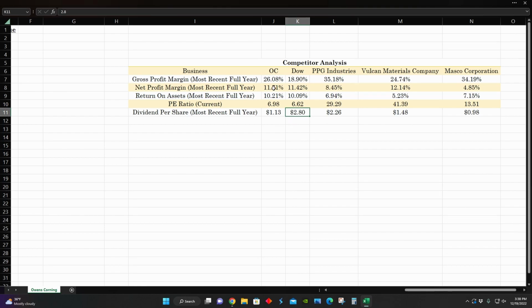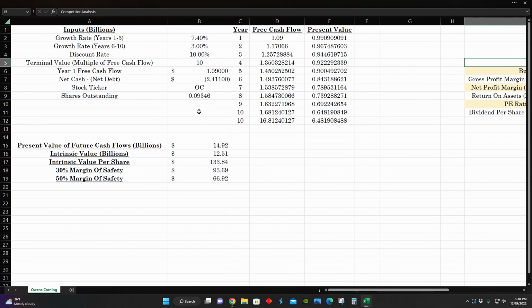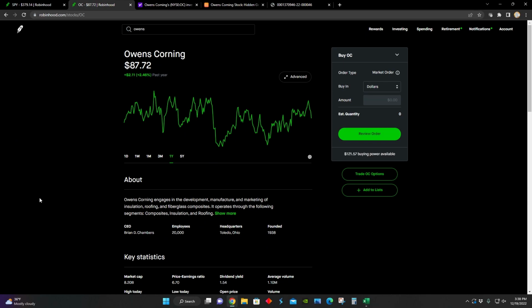So from a competitor analytical standpoint, it looks like Owens Corning is pretty competitive. They have a near top net profit margin and return on assets and PE ratio, but then they're lagging behind a little bit in gross profit margin and dividends per share. So they do seem pretty competitive. And then from an intrinsic value standpoint, they're obviously trading at about a 30 to 50% margin of safety based on these growth rates. So I'm not too sure what to think of this company at the moment.